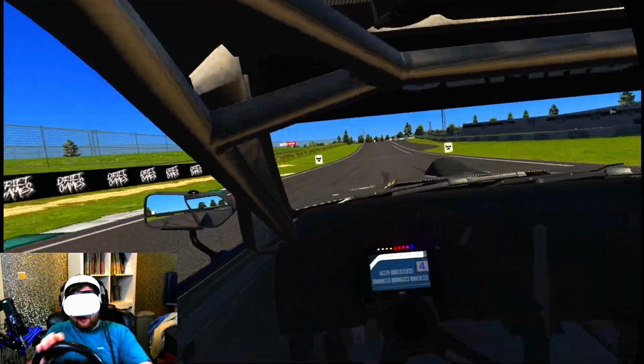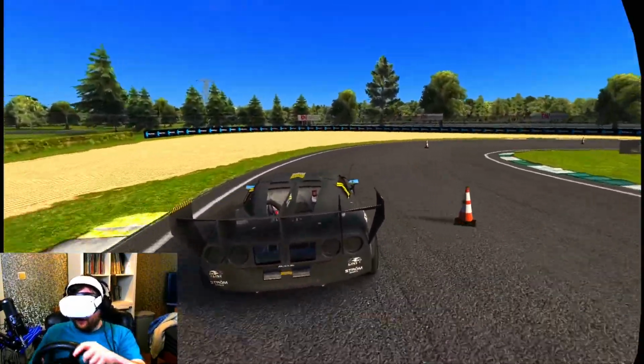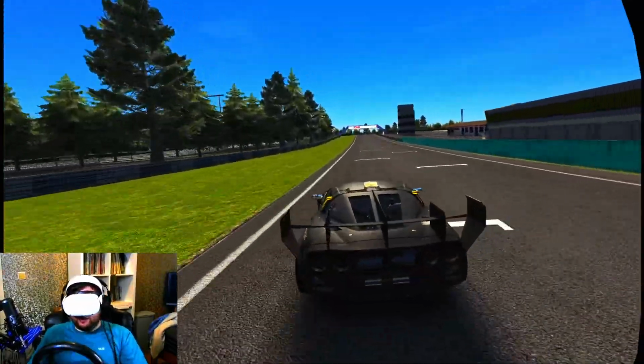Yeah, feels absolutely lovely. I'll do a lap or two in the outside cam so you can get a better view of what's going on. Again, it's a little bit shaky in VR, unfortunately. I do need to look into that. Is there any way to make the display on the screen a bit smoother?